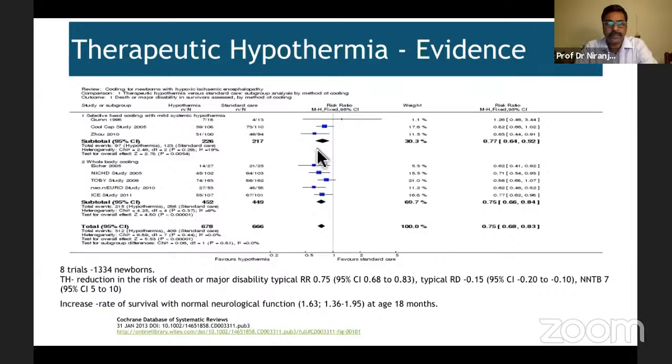Now, if you look at common interventions in neonatology, a number needed to treat of 7 is very good. For example, much better than even surfactant therapy. The problem is that all these trials were done in high-income countries. So can we use this evidence and say that we can cool in low and middle income countries like India? Well, we could, because if you look at surfactant therapy, nobody really studied it in other countries. They just adapted it to low and middle income countries.